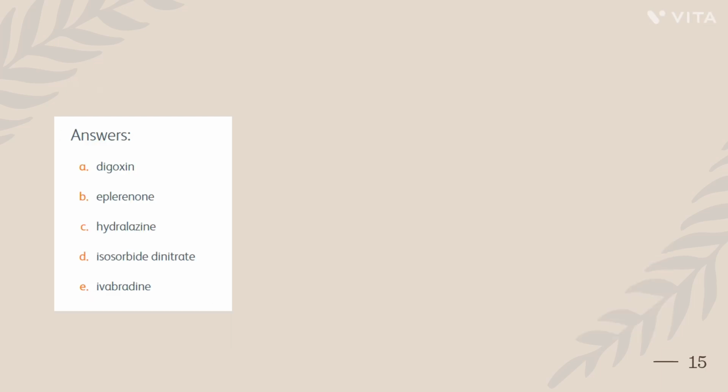So already given an ACE inhibitor. The patient is receiving a beta blocker and a diuretic. What additional treatment will you give? Digoxin, eplerenone, hydralazine, isosorbide dinitrate, and ivabradine. It is eplerenone. It is potassium sparing, again a diuretic that can be added along with your ACE inhibitor, beta blocker, and furosemide if it is again symptomatic heart failure. Okay.